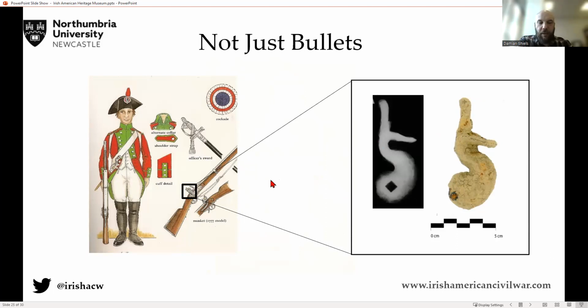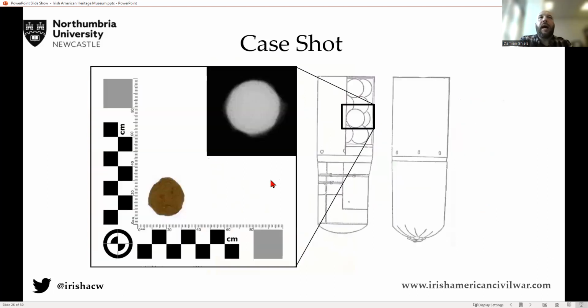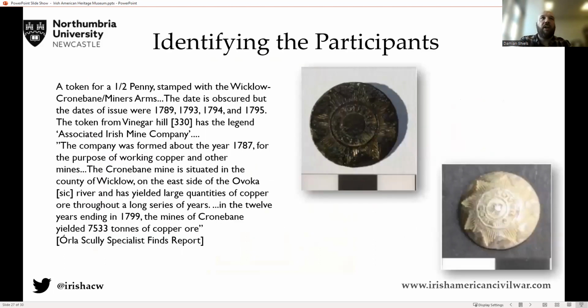These illustrations, by the way, are by the late F. Glenn Thompson. And there's the case shot, sand shot, as we call it, that we know was fired in this field. So we now know that in this field there were significant deaths. When we walk in it, we know that it was a horrifying location on the 21st of June, 1798.